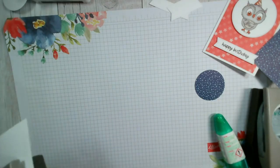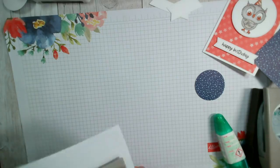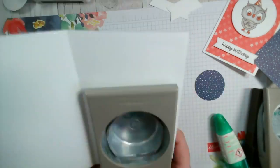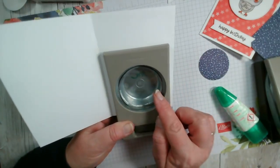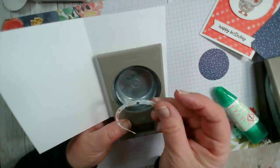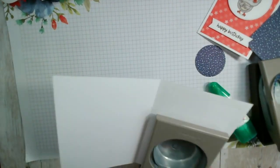Just going to turn this over. Okay. Caught the edge of the paper a little bit there, and I have just jammed that in my punch nicely. So best laid plans, eh? And that's the reason that's happened, is because I punched a smaller area. There was this tiniest bit here, and this bit has folded into the edge of the punch. So the way to get that out is to bang the punch to release it.